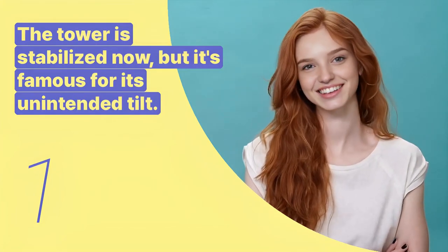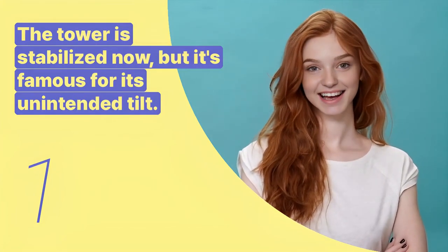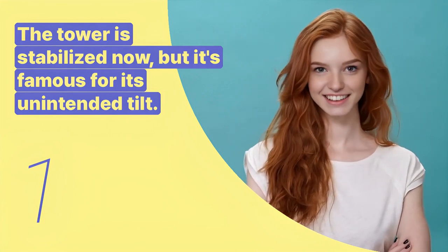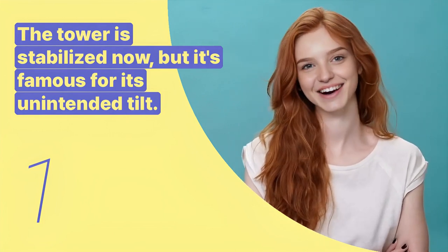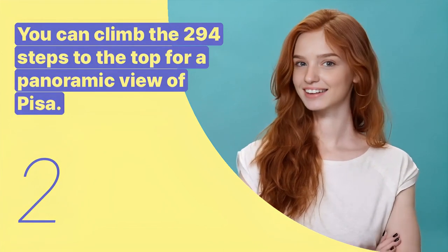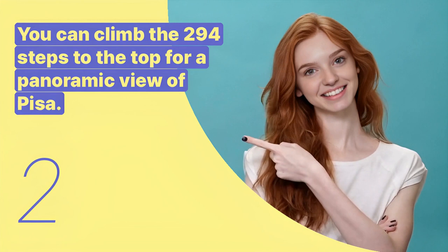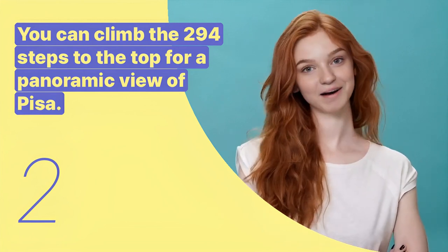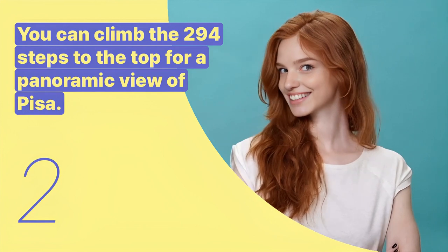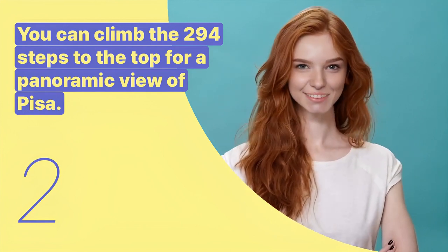The first key expression is, the tower is stabilized now, but it's famous for its unintended tilt. This sentence reassures visitors of the tower's safety while explaining its notable feature. The second key expression is, you can climb the 294 steps to the top for a panoramic view of Pisa. This sentence informs visitors about the opportunity to climb the tower and what to expect.